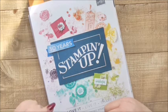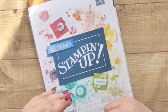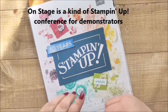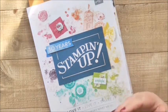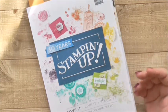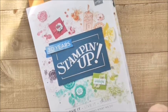We get it in April as a PDF version, and then we get it as a paper version if we go to one stage, or we get it with any order we place at the beginning of May, because we can also order some things from the catalogue earlier than customers can, obviously, because demonstrators need to be able to demonstrate the products and get ideas of how to use them, to show them to the customers, use them in classes and things like that.